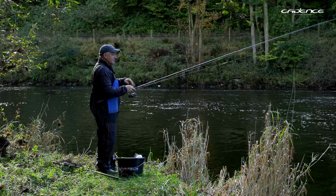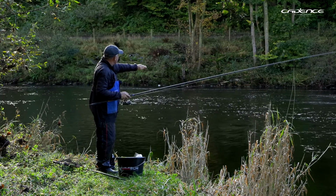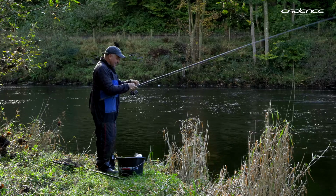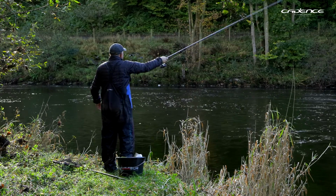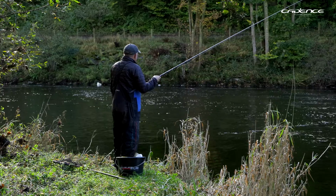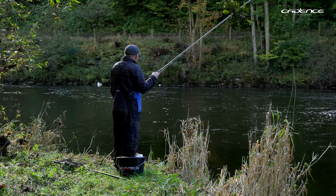Well, this looks like a nice spot. There's a sort of a bit of a slack area here with a nice flow going over towards the far bank, so it looks perfect for trotting a float. To start with, I'm just going to try in the sort of crease between the main flow and that slack water.